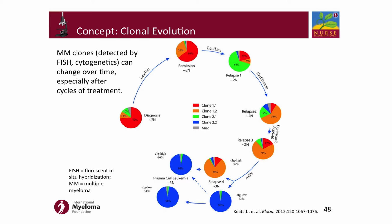So you get rid of that clone, and as you can see, the third little pie chart is more green than red now. You can see that a different clone emerges because now they're not held down by that dominant clone. That bully is gone and now another bully is emerging. That clone needs to be treated and maybe will now respond to a different therapy. Like this patient on the pie charts, who had Lendex and went into remission, and then ultimately the clone is totally different. It's all blue at the bottom. That patient had transformed to plasma cell leukemia. The importance of this is in suppressing clones, keeping patients on therapy longer, managing their side effects, which we'll talk more about later, and monitoring the disease as well.